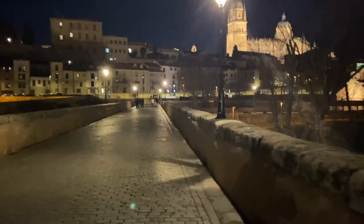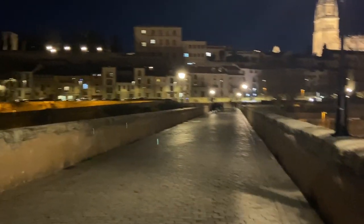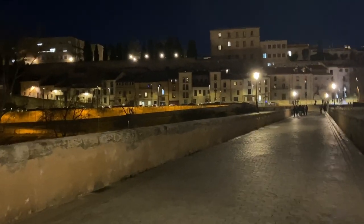Walking across the bridge is free and accessible to everyone, making it a great way to experience Salamanca's history and beauty.